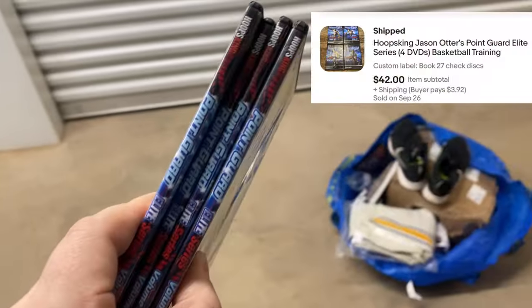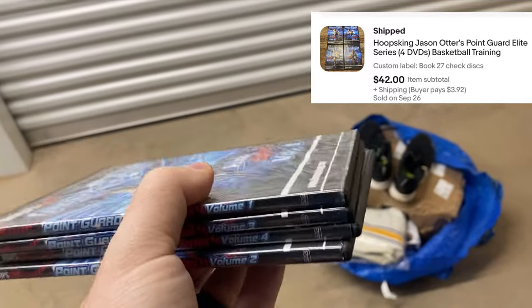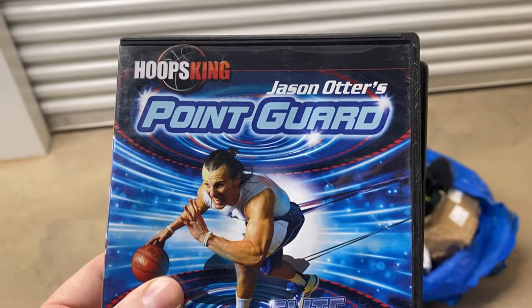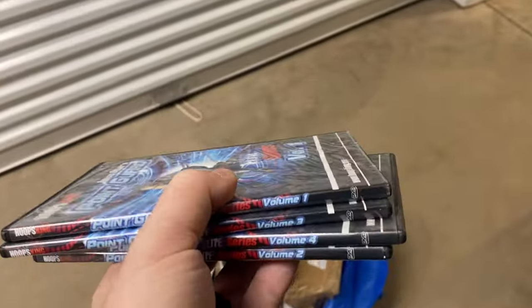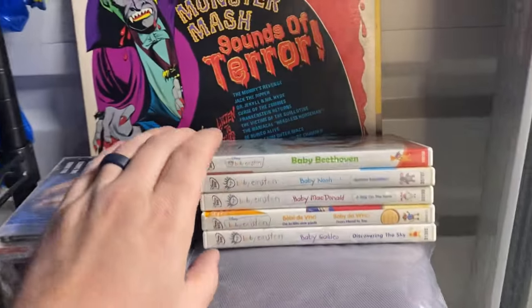This came in that book trailer that I bought about a week ago. There were six DVDs in there. These four went together. This is Jason Otter's Point Guard. There's one sold on Terapeak, none listed. Somebody sent me an offer, I think around $45 plus shipping. So that was a nice little bonus from that trailer load of books. Seems like the bonuses did better in that trailer than the books.